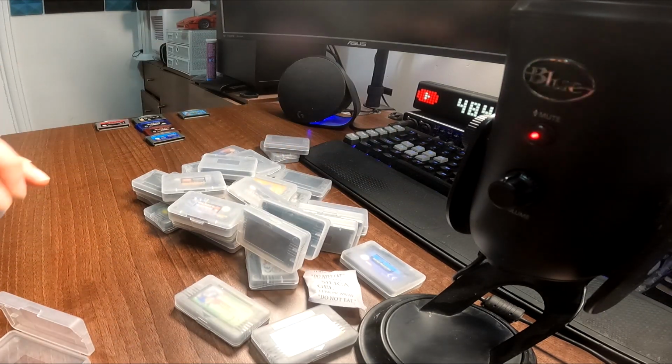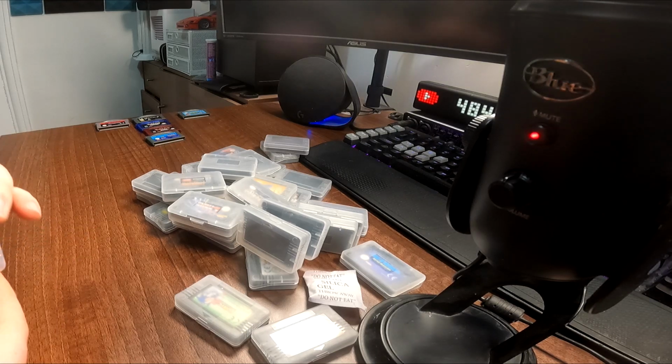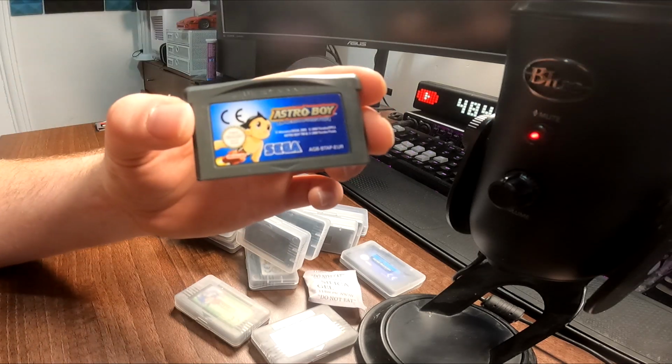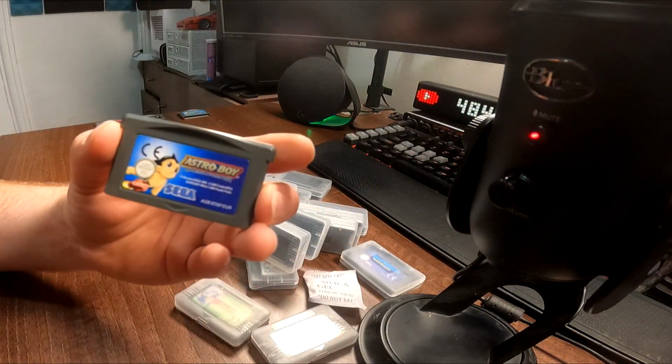Let's do that now. This game is probably one of my favourite games of all time. It had no right to be as good as it was, and very few people have even heard of this game's existence, and it's this, Astro Boy Omega Factor. This game is so good. It's such a good game.